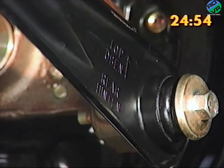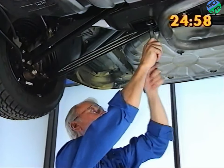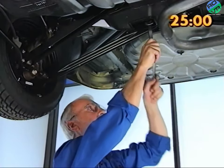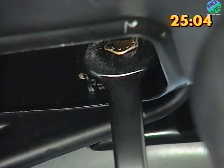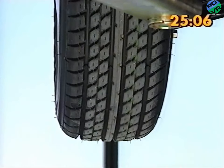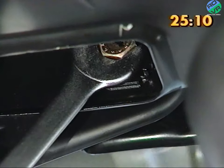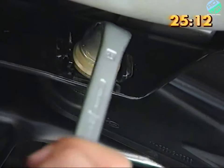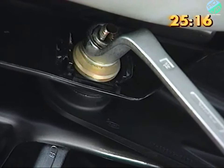Another service point on the rear suspension: rear wheel toe can be adjusted. The inner locating bolt for each rear sidearm is an X-center bolt. Once loosened, they can be used to adjust toe in and toe out. Not the sort of thing you'd normally do with a vehicle on a hoist, but it was convenient to show the feature this way.